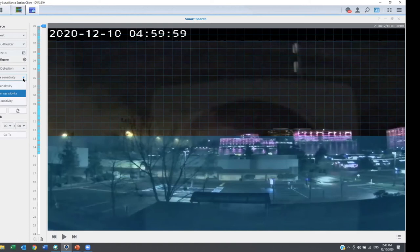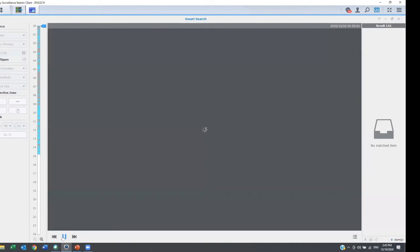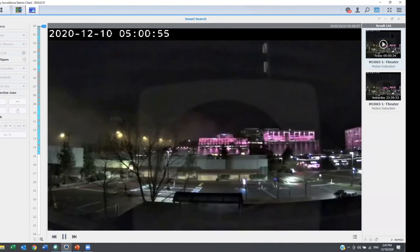And then I want high sensitivity because I want to catch everything that happened. So now we see a little play here, and then we're going to hit run. So it will run through the whole recording, and then you instantly see something happen on the right-hand side here. So when you double-click that, you can download that, right? And then you can send it to the person that you need to. When you download that video, it will download to your desktop.